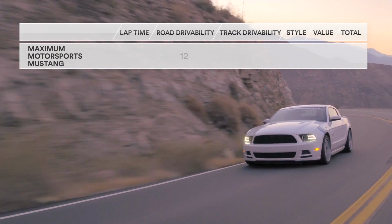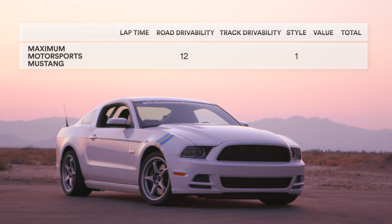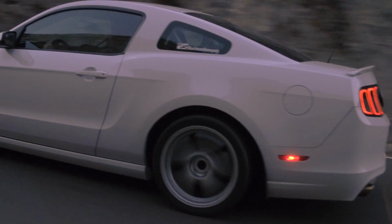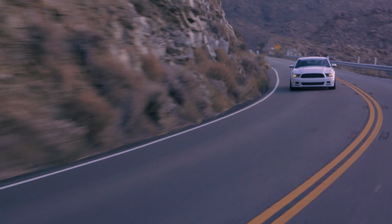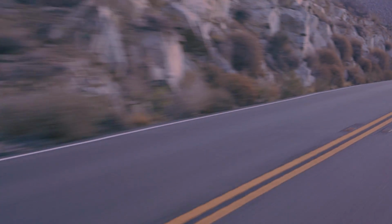I awarded it 12 out of a possible 15 points for road manners, but only 1 out of 5 points for style because it's the plainest looking car of the group. I'm really interested to see what Lee can do with this thing on the track, so we went to Chuckwalla and tossed him the keys for a 10-lap test.